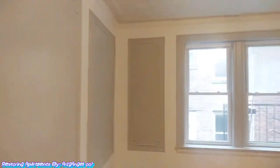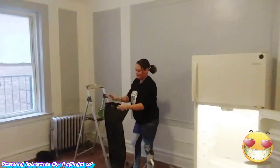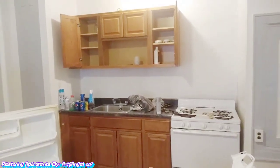Okay, so I finished the living room / kitchen. And we have a special guest here today. My little special guest, she's helping me clean. And I'm her boss, so I'm helping her. She's helping me, and I pay her for this. So, yeah, it's gonna be awesome.